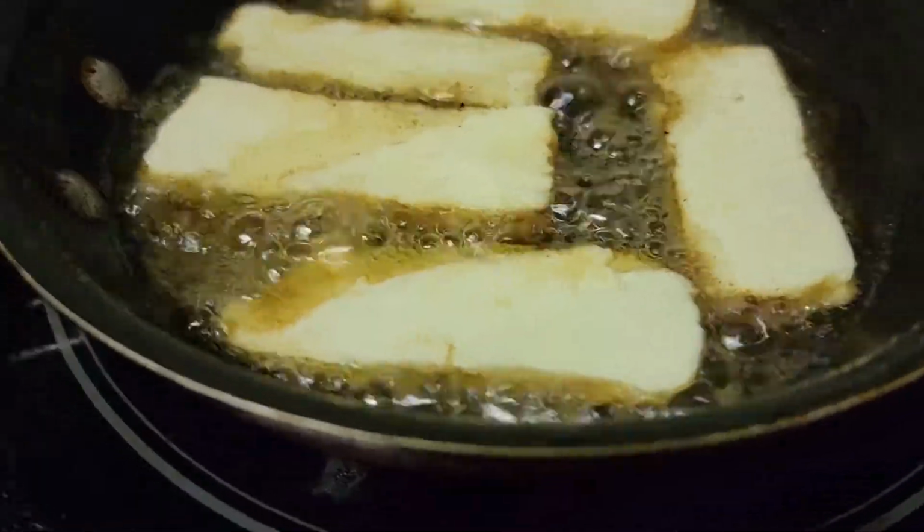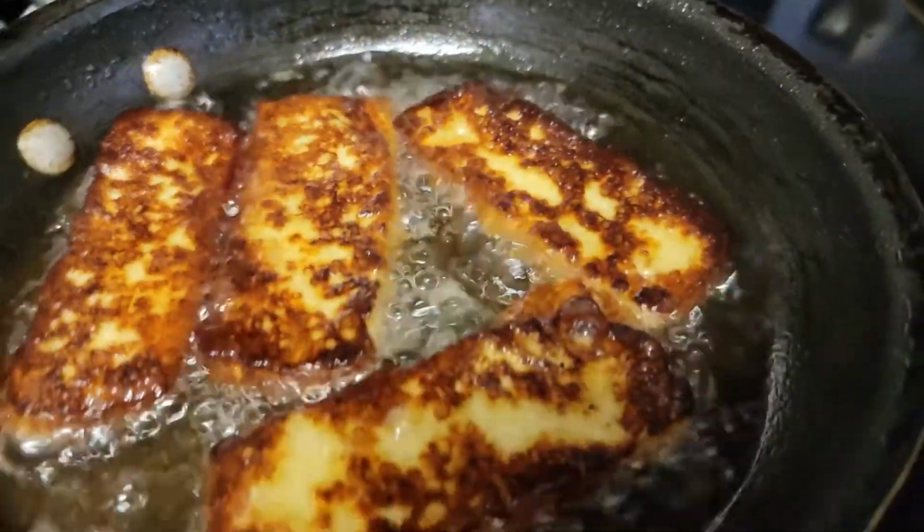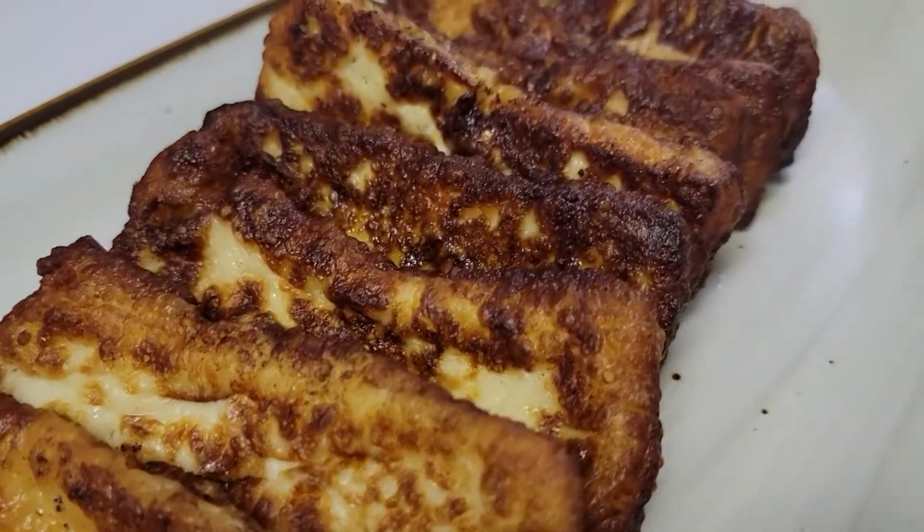In today's video, we're gonna be making the highly requested queso frito. This Nicaraguan style fried cheese is crispy, a little chewy, a little bit creamy, and it's addicting. We literally put it on everything and anything. So let's get into it.